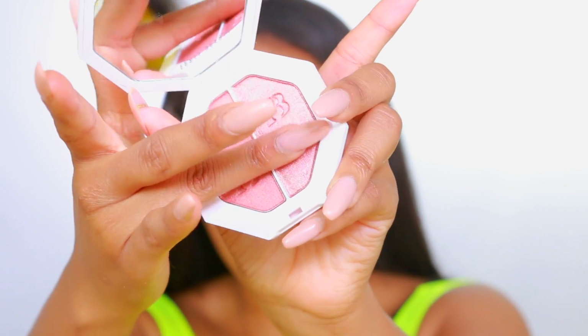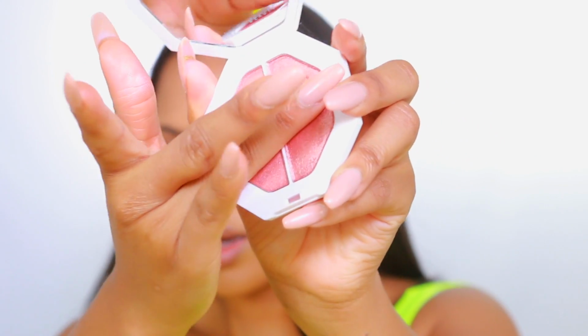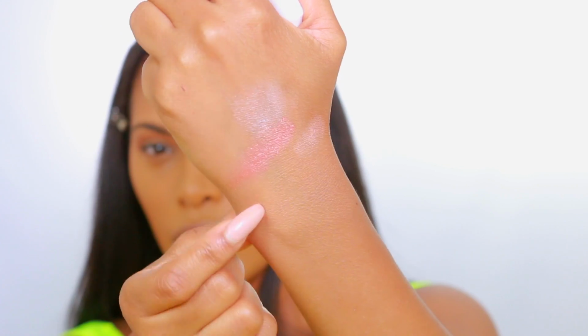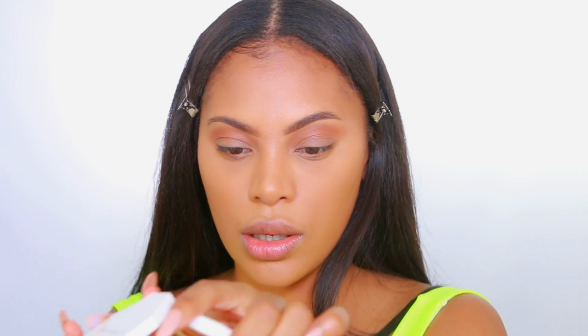And then the Muscow Mule, this is what it looks like. Oh yeah, I love that. That's really pretty. Yeah, I really love that. So this one would definitely look great on deeper skin tones as well. I hope my camera is doing this justice. And I'd also wear these as blushes and eyeshadows.